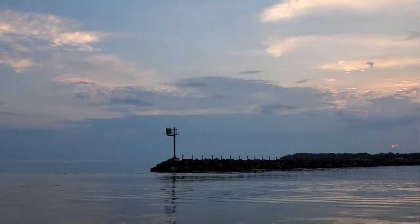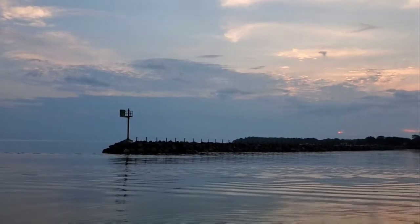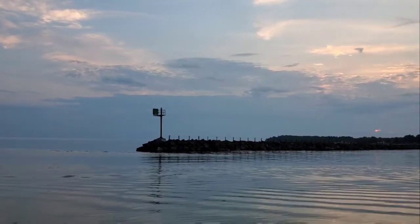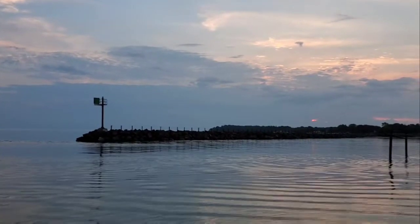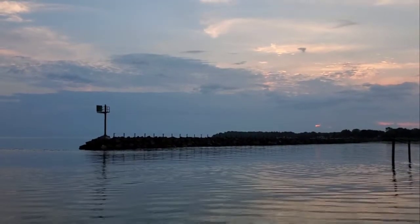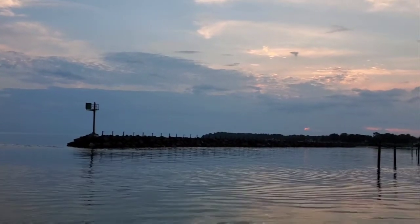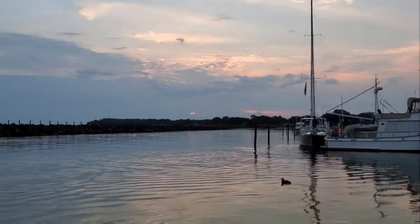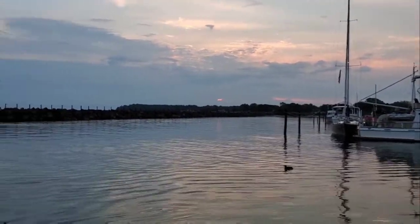It's 6 a.m. here in Dunkirk on Lake Erie, and the water looks like glass right now. After a very windy day yesterday, it's 6 a.m. and we are going to take off and try to get as much time on the lake while it's flat before it starts to pick up. So we are headed somewhere to Ohio, and we'll catch you wherever we land. There's a duck. All right, see ya.